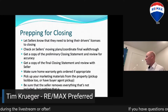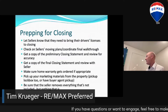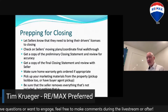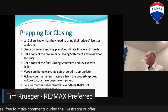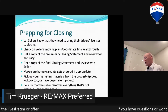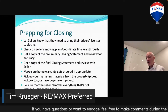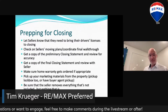You should not leave garbage and recycling bins full of stuff in the garage. That's not what a buyer wants to see on the final walkthrough. And technically, all that garbage is personal property. It should be gone. So a seller doesn't want to hear that just after the buyers do the final walkthrough, and now there's hours to get that done. But if you tell them that a couple weeks ahead of time, they can plan for that.